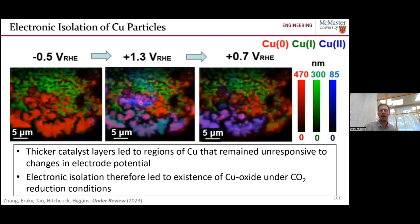And what we did is when we had these very thick copper electrode deposits, we found that there were regions of these copper catalysts that were not electrochemically responsive. No matter what electrode potential we went to, their oxidation state did not change at all. And the reason is because we think that these particles have become electronically disconnected from the electrode. So there's these big agglomerates. Some of those copper oxide regions are insulating. And so when we apply negative electrode potentials, nothing happens. They are not electronically connected to that working electrode anymore.